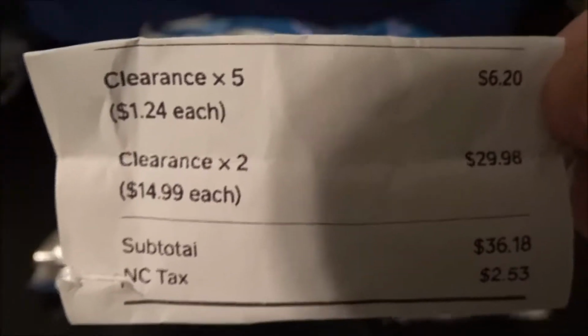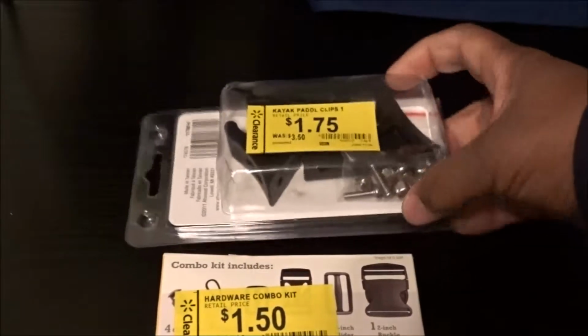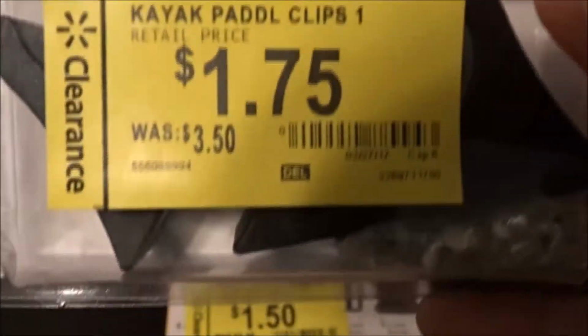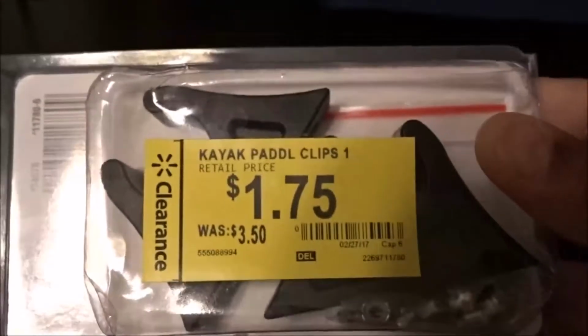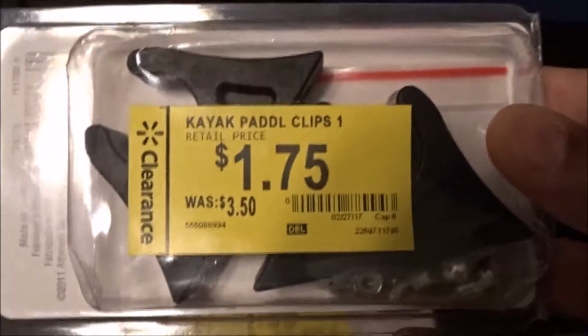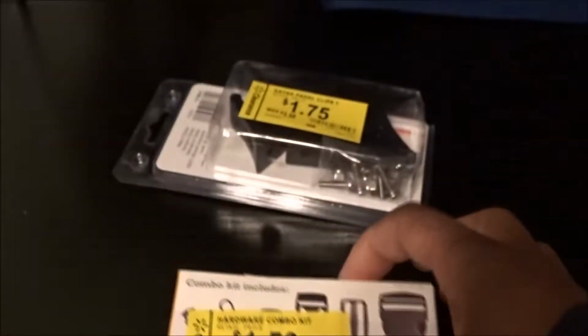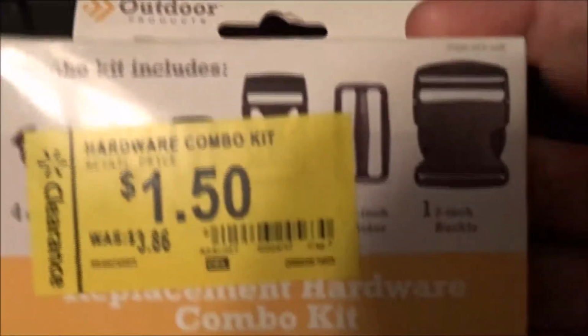All right, I'm going to show you my last one. This last deal I got on some paddle clips. They were $3.50. Got those for $1.75. I saw somebody use these for a project, and I can't even remember what the project was, so I bought these anyway. Just to have them, because I plan on doing something with them.